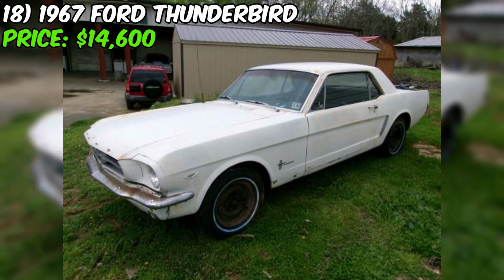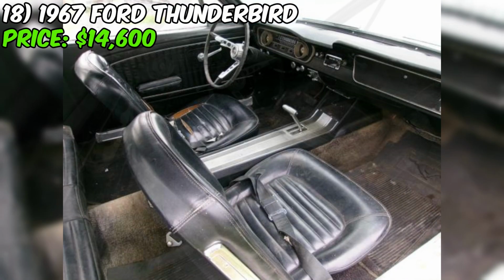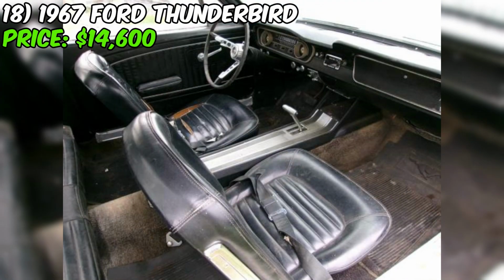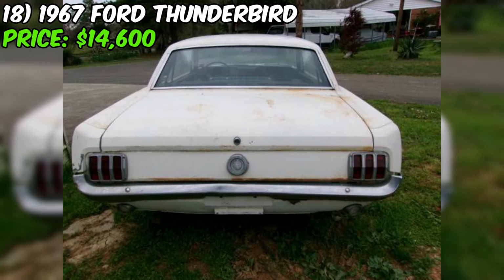Now, while the seller's description is a bit brief and has some spelling issues, they're highlighting some important points. All power features are working, it's had a recent complete tune-up, and it's rolling on brand new tires. The interior is described as looking like new, which is impressive for a 56-year-old car. For $14,600, you're getting a pretty unique piece of Ford history.